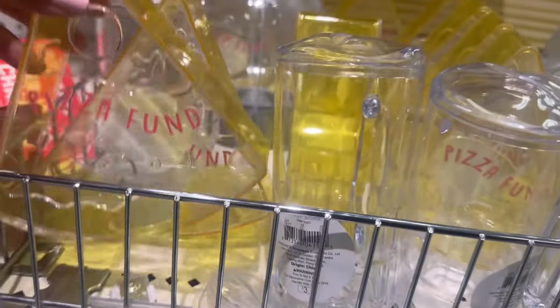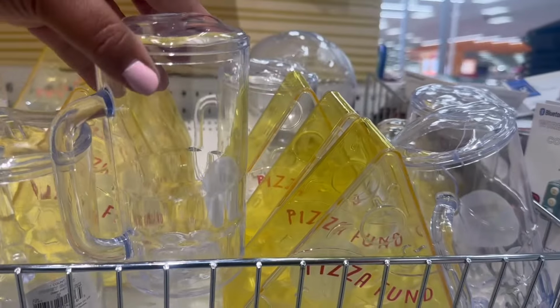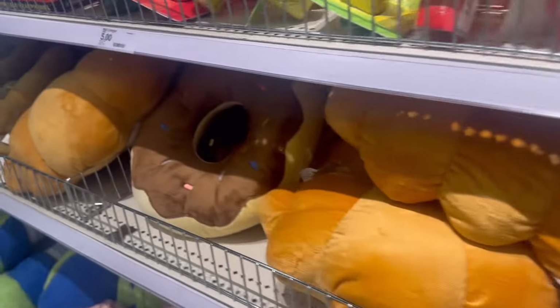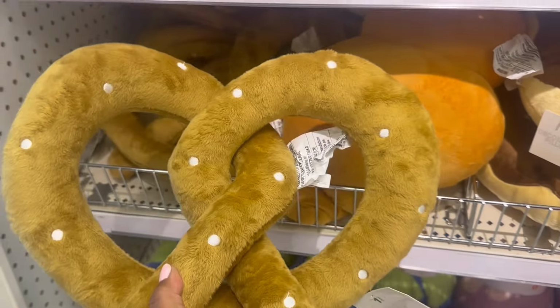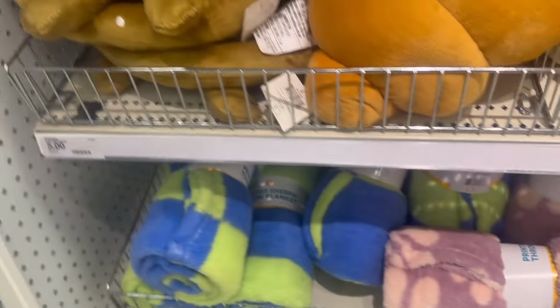These are little banks shaped like a pizza. This one is shaped like a tumbler, glass tumbler. And they have more of these cute pillows here. It's like a donut. Oh wow, love this. It's like a pretzel. How cute. More throws here. Nice.